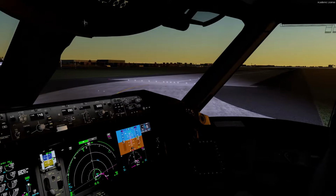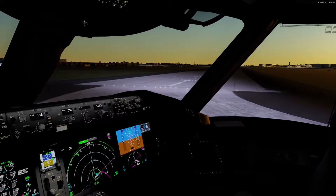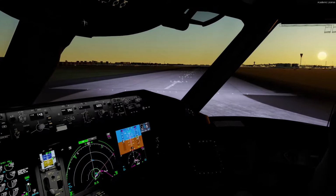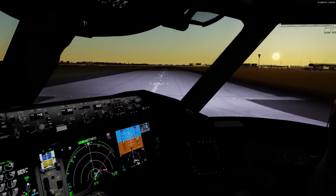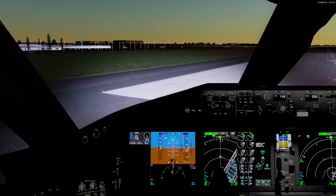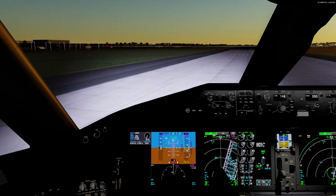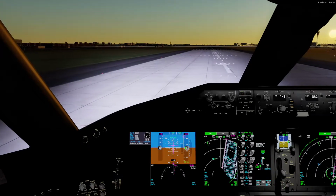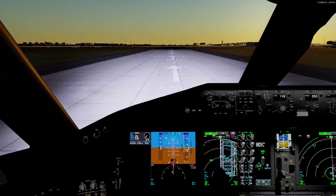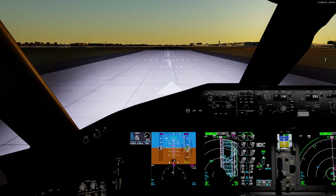Fantastic, guys. One thing I do like to say about the 787 is that I'm someone that doesn't like to have the HUD on. I know it's a standard operating procedure, and I think in British Airways it is a standard operating procedure, but I just don't really like it, to be honest. And just as long as I can keep it off, I'll keep it off. So, sorry about that, guys. If you guys wanted to see it, it's a HUD option. But without further ado, guys, let's go.